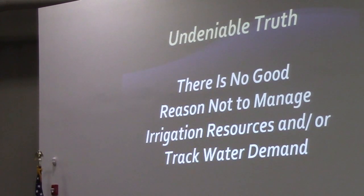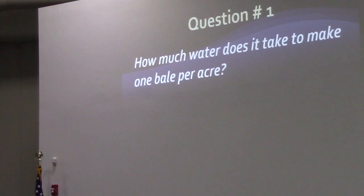So I want to pose a series of questions to you. How much water does it take to make a bale per acre? If you had to go in and apply for a loan, and you knew what your well capacity is, do you know how much water it would take to make one bale per acre? Most people can't answer that.